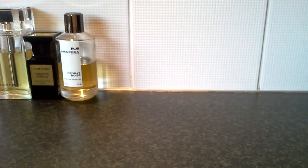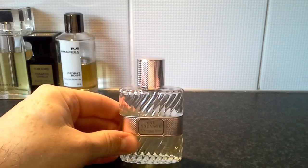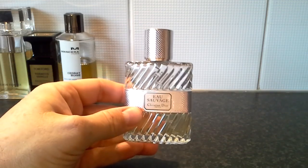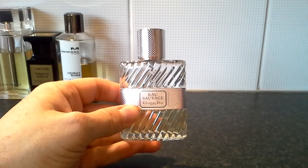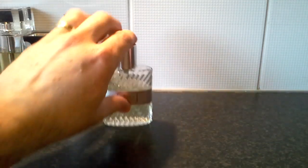Number 4, another one from one of my favourite houses, classic and timeless Dior Eau Sauvage. Launched in the 1960s, this one, believe it or not, but it still smells relevant today to me. Probably for guys 30 and upwards, I'd say this one's best suited. It's a citrus aromatic fragrance. It's got some woods and spice in there, but it's a really classy, classic smelling fragrance.